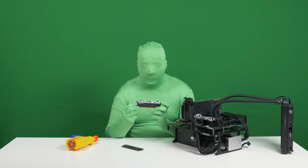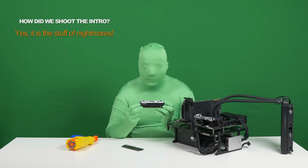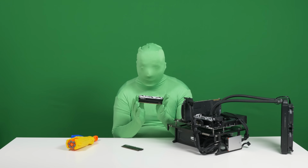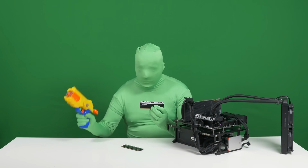This is G.Skill Sniper X DDR4 3400 megahertz. Today I'm reviewing this G.Skill Sniper X DDR4 memory, which is compatible with both Intel and AMD Ryzen. It has, as you can see, a camouflaged heat spreader, which is why I am camouflaged, and because it's called Sniper X, I've also got my gun.